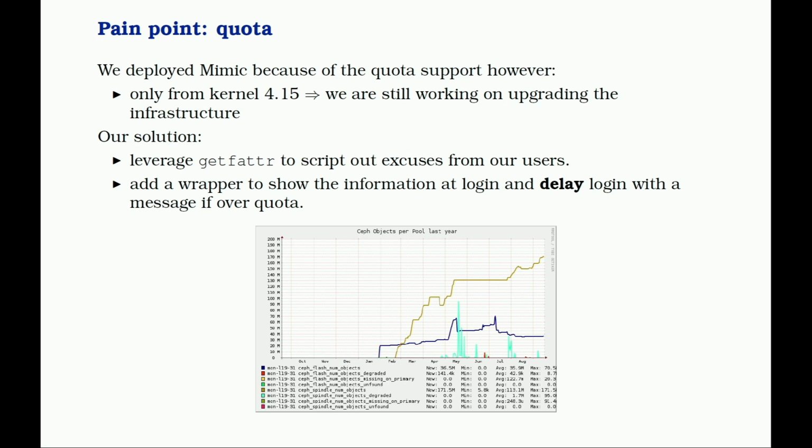We used the replica free for both, so it's actually a third of the total. And we decided to use the extended attributes. We created a script that can give the users an immediate outlook on what their usage is in terms of storage. We also had a wrapper to show the information at login. And we started delaying login for users that were over quota. But actually, it's been a very successful approach.